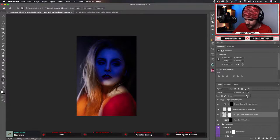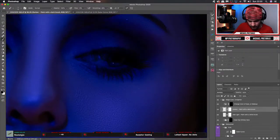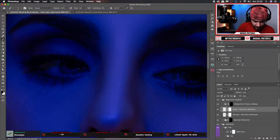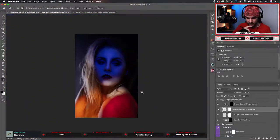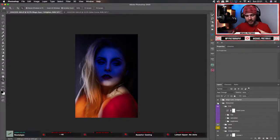There we go. Let's just dull that down. It's a bit more of a darker picture. We really don't need the eyes to pop that much. Now I think we are done with the overall skin and look of it. Now we're going to start looking at some colors.